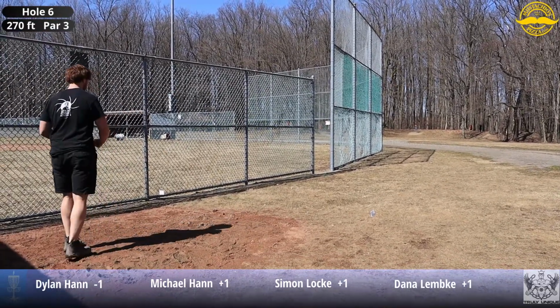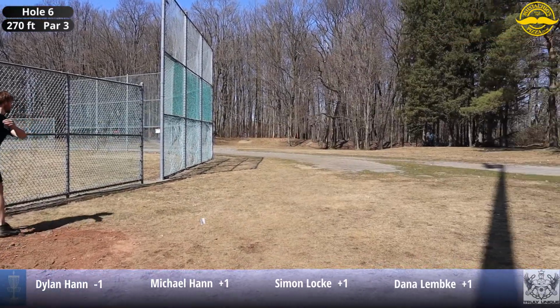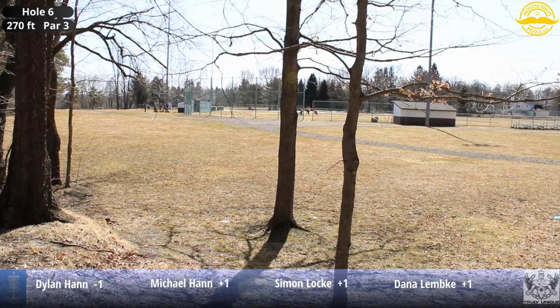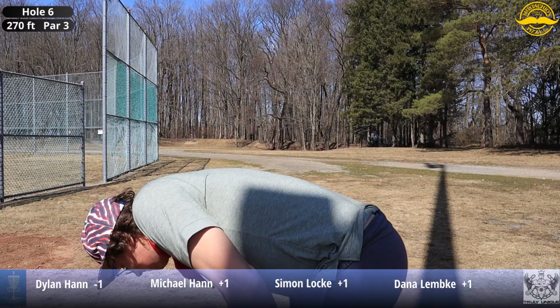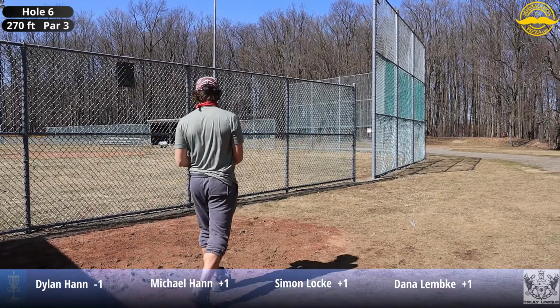I actually left myself a really nice little putt, putting uphill back at the basket, probably only about 15 feet short of it. Looks so weird in the air, man. And Dylan holds on to his throw just a little bit too long. Finds those trees on the right side, but he's safe. It's doing the opposite effect.